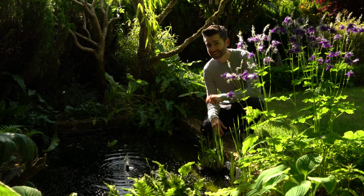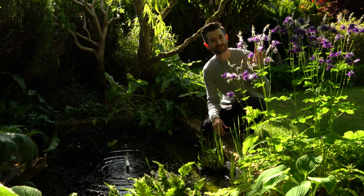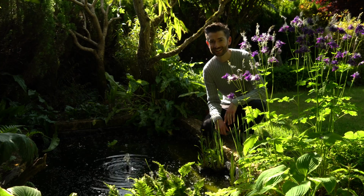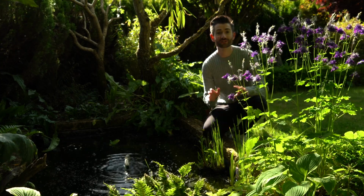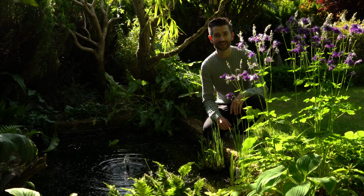Now, I had actually skimmed the pond so that it would look extra good for the video, but because of the tree above us, there was a big gust of wind, and now it's all covered in seeds again. So that's it for the first ever tour around my garden. Now you know what we've got and where everything is.